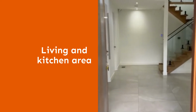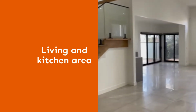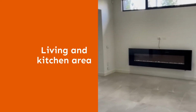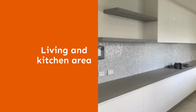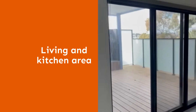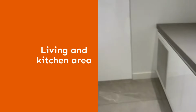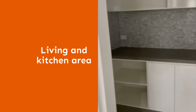As we go into the property, you are met with an open plan living area with a gas log fire, and a huge kitchen. There is a balcony on this level. Double sink, double oven, and a butler's pantry.